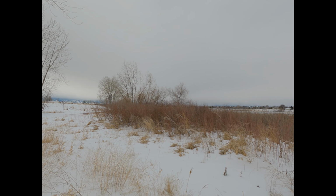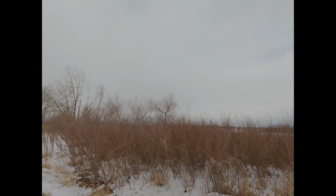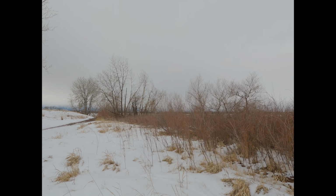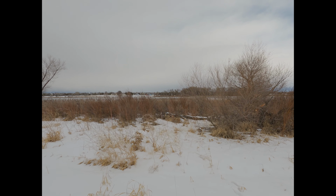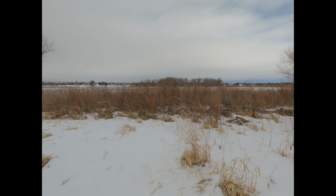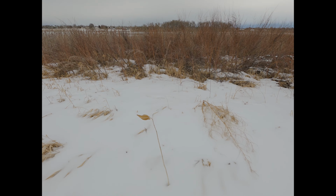Yeah, we're just making our way through these fields and brush, on the lookout for something that catches my eye. Not much, but I'm just taking little pictures of little grasses and whatever vegetation is over here that seems to be looking pretty cool. Here's another milkweed pod, I believe. Yeah, it's pretty cool.